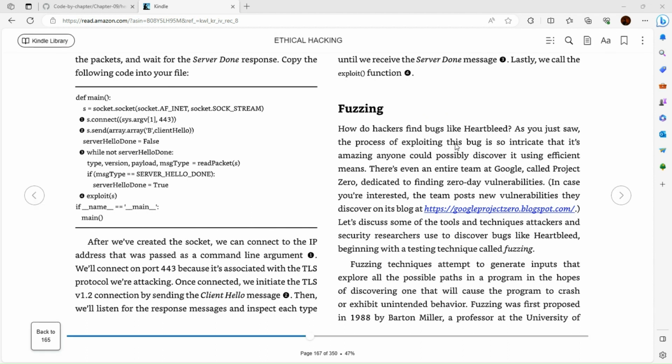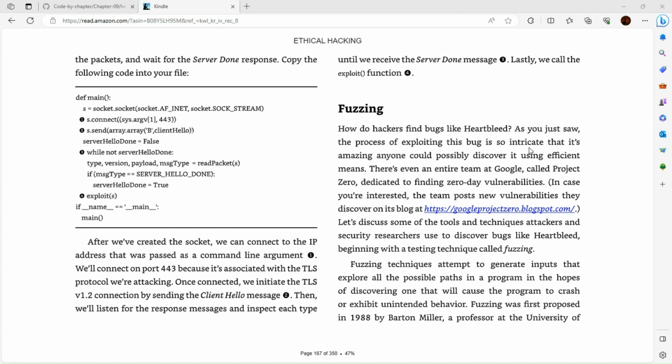All right, fuzzing. How do hackers find bugs like Heartbleed? This was on the last video; this is the fuzzing continuation, so if you want to know what that is, watch the last video. As you just saw, the process of exploiting this bug is so intricate that it's amazing anyone could possibly discover it using efficient means. There's even an entire team at Google called Project Zero, dedicated to finding zero-day vulnerabilities. In case you're interested, the team posts new vulnerabilities they discover on its blog.